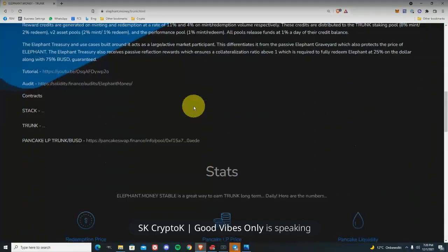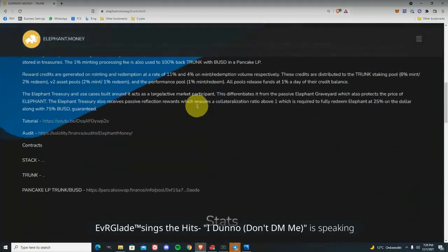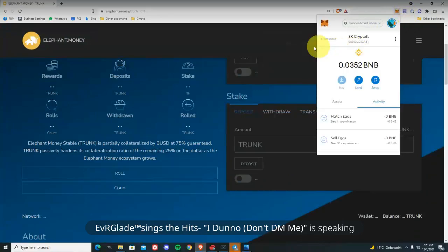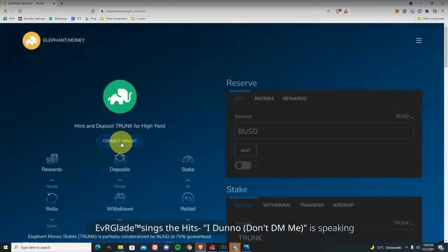SK, do you know if there's going to be like a button maybe implemented here in Trunk, or you can just roll it directly into Stampede?